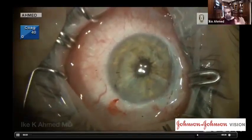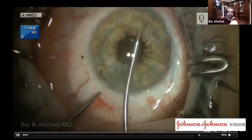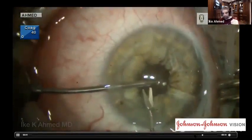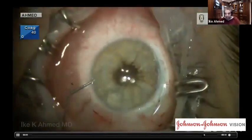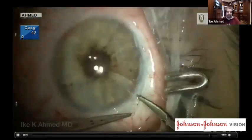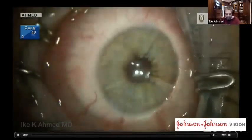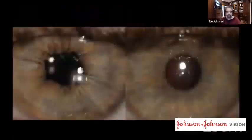And once we're happy with that, we'll lock the knot, as we said, simply to do a reverse throw, lock it in, and then we will lock our iridodialysis suture to ensure that we have tension that's achieved and rotate the line into the eye. And then there's our postoperative appearance, and we have a fairly reasonable round pupil.